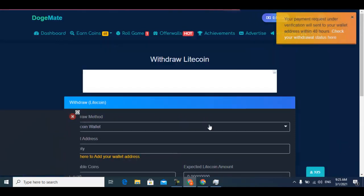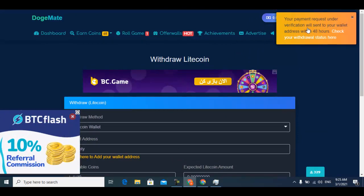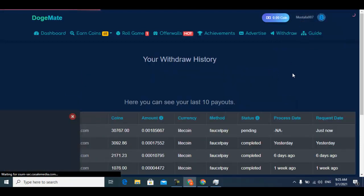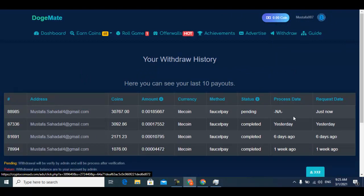Okay, your payment request is under verification. It will be sent to your wallet address, and check here. Okay, right now in FaucetPay it's pending. After 24 hours I get my withdrawal, because this is a very high amount of withdrawal. If I reach this much or this much, it will be paid instantly, and this is the highest amount. After 24 hours I get my withdrawal.